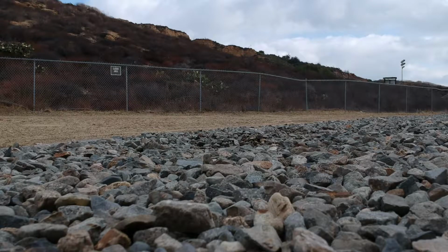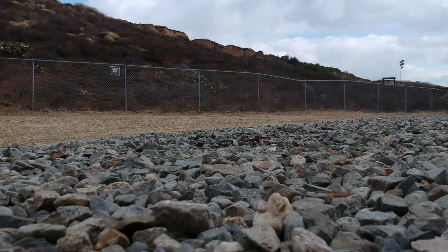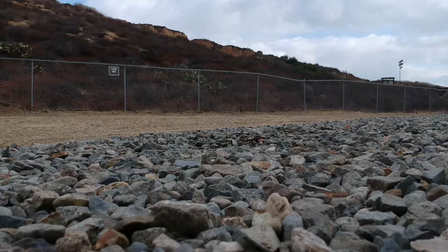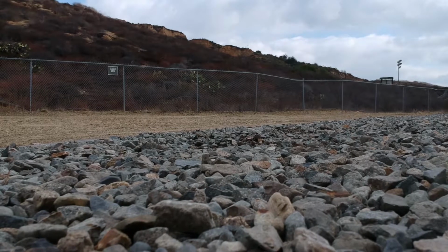Hi, I recently got a new little toy. It's the DJI Spark. It's a drone, quite a nice little drone, and I'm just trying to learn how to use this thing a little bit.